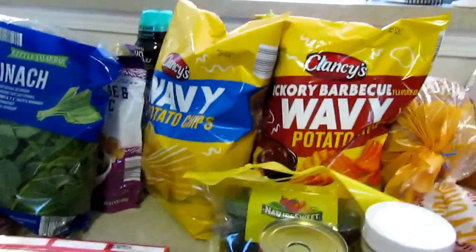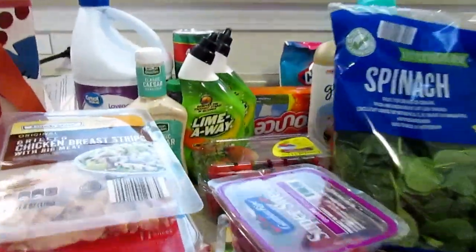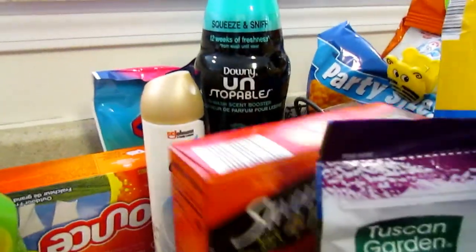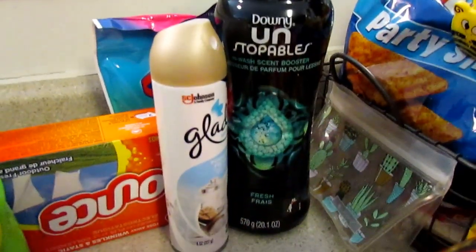And then probably have that, today's Friday, and some milk, and that's already in the refrigerator. So when I went to Walmart the other day, I got some Downy Unstoppables. I love to add this.